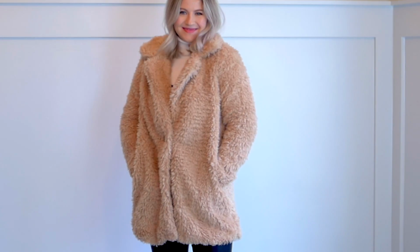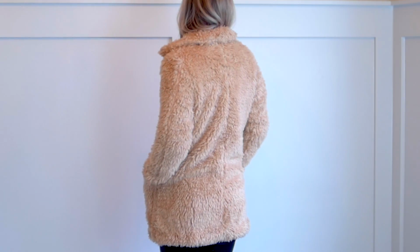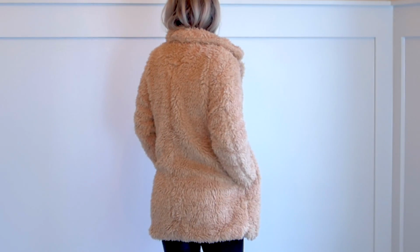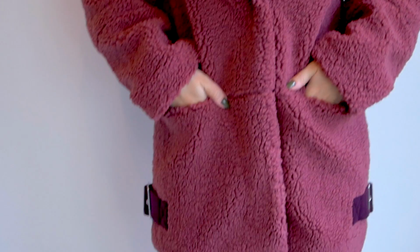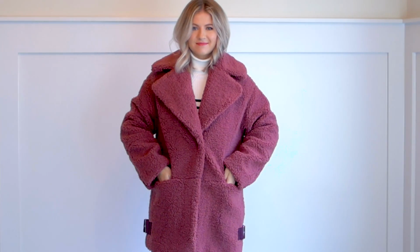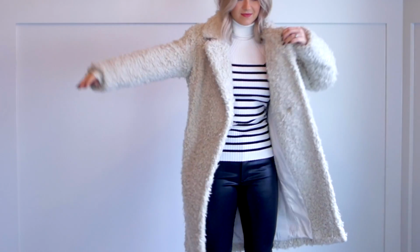I do love the jacket from Amazon, that third jacket, the brown color. I think it's beautiful. It's stunning. It's definitely worth the price. And I love the jacket from Asos, the beautiful raspberry color. I wish they had more colors to choose from, but I do love the jacket. I love the way it sits, and I do love the look of the Vince jacket, but it's not worth $700 in my opinion.